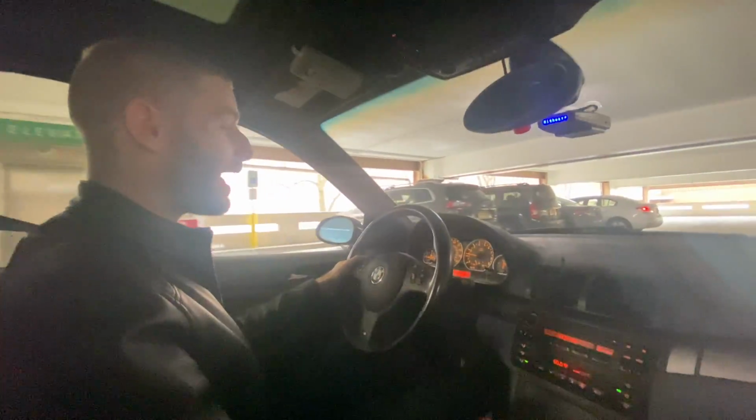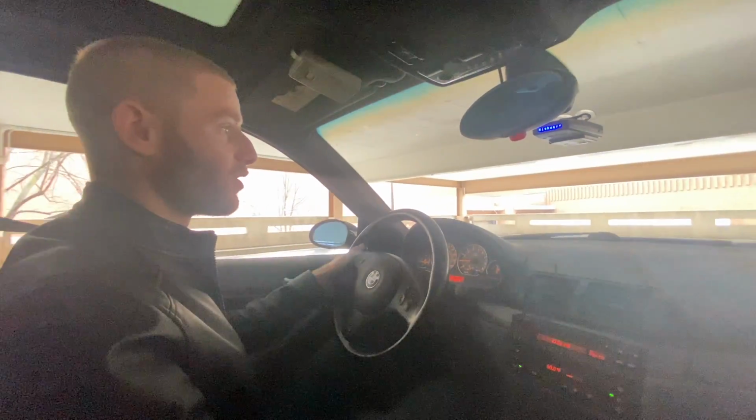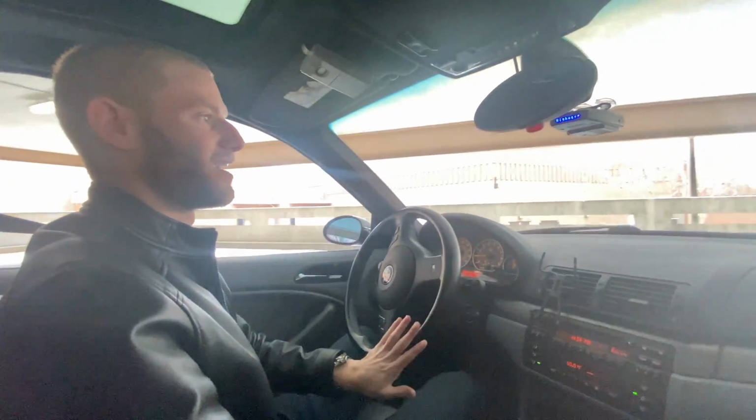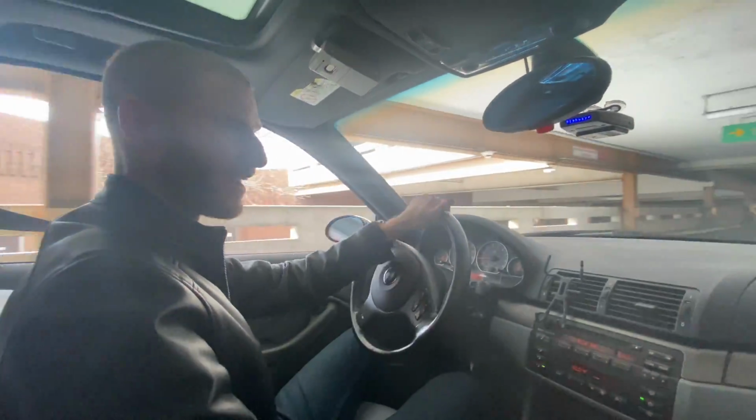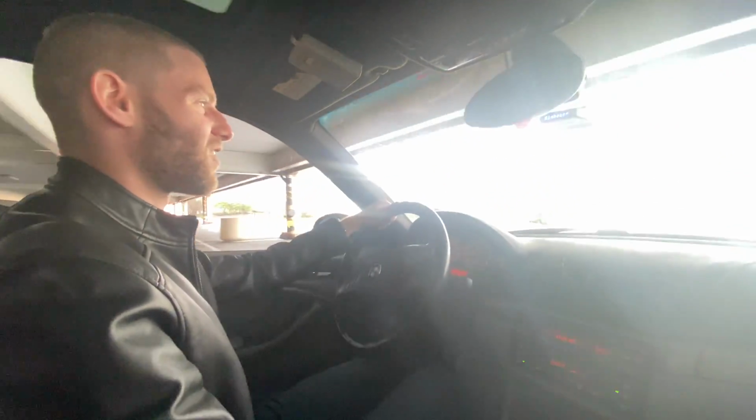The car only has 105,000 miles. I bought it with 103,000, but I mean, it's only been a month, but I can't keep the miles off of it. I love this thing so much. Oh my God, it's just fun. It's just a fun car.